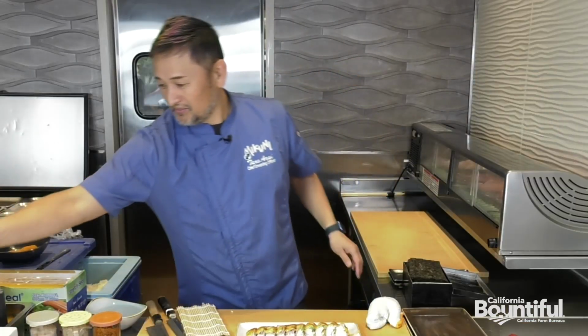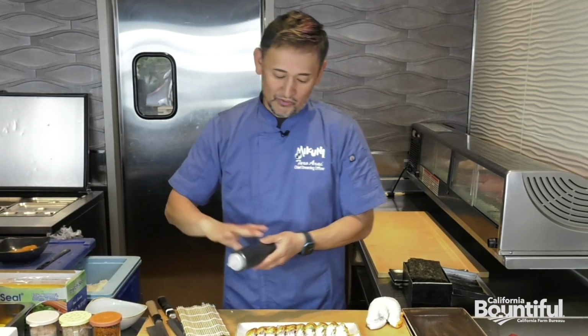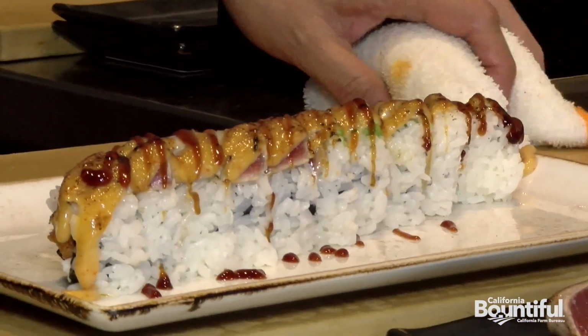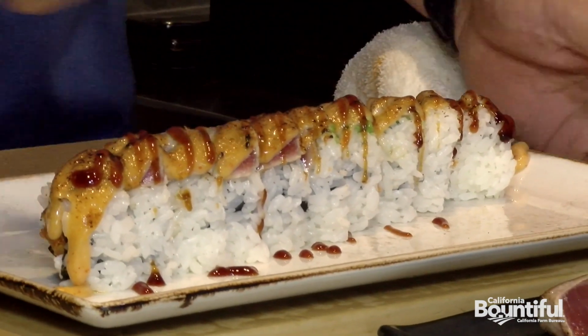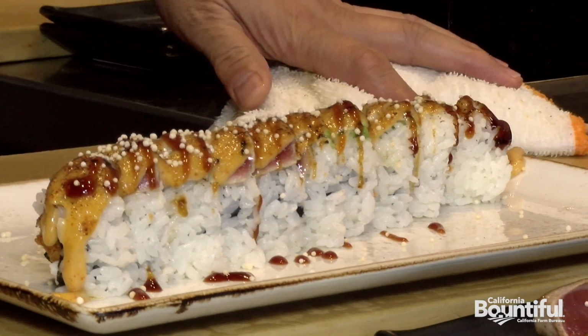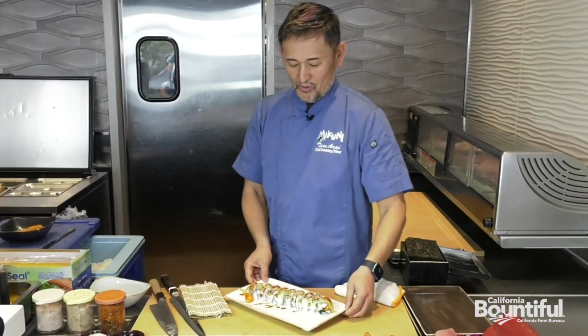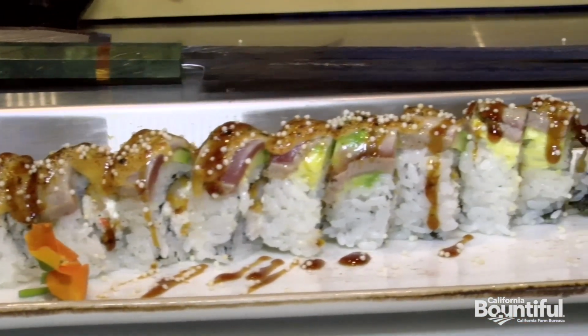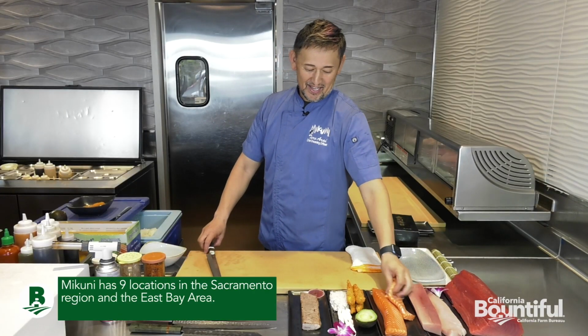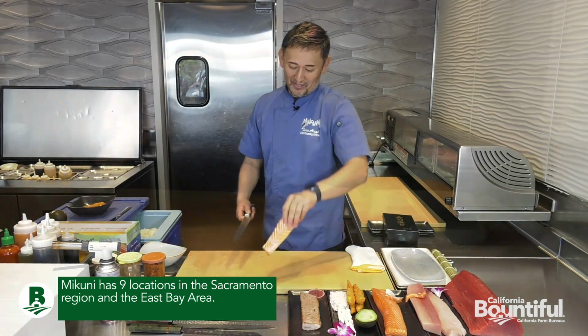All right, now we have a little unagi sauce, and we have a little arare, rice crackers, to give you a little crunchiness to it. Okay, so this is called rescue roll. All right, now I'd like to make aburi sake. Number 2, we have so many different ones too.